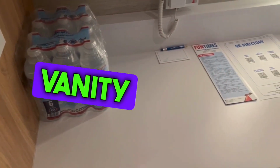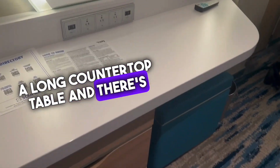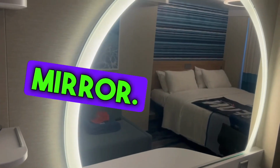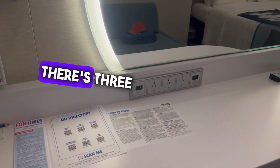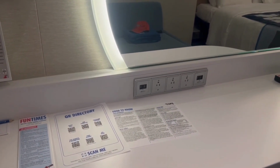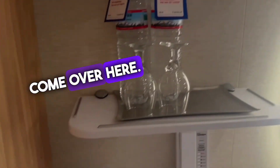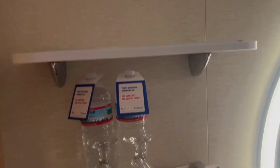After the closet is the vanity area, and it's got a long countertop table, and there's a seat underneath to sit on. You can sit there, look in the mirror, do your makeup, etc. There's a lot of outlets here. There's 3 American style, and there's 4 USB ports. Come over here, there's a shelf there, and then there's a shelf up here.